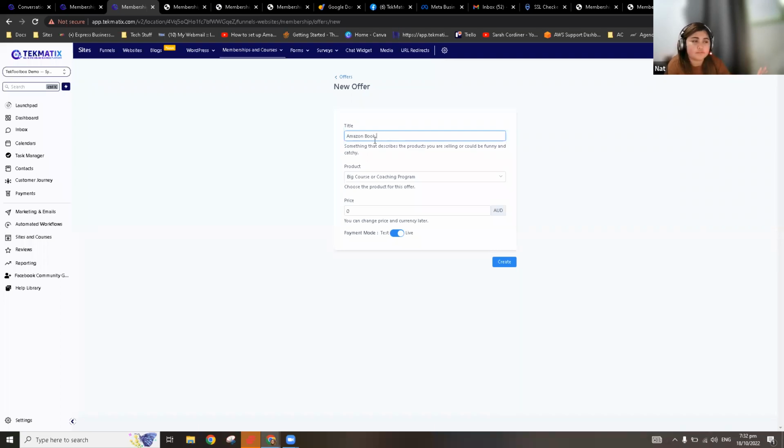So I'll just do Amazon book. And from there, you can select the product that you want to link for this offer. So for me, it would be this Amazon book templates. I'll select that one. And you have to put the price for that one. So let's just say 129. But if it's a free offer, you can just put 0.